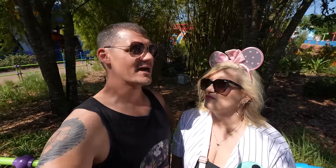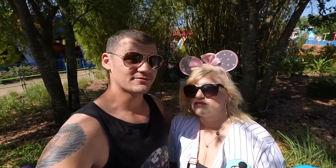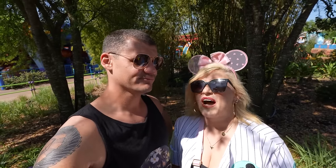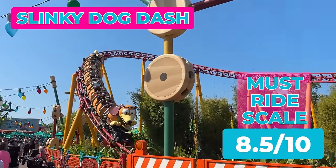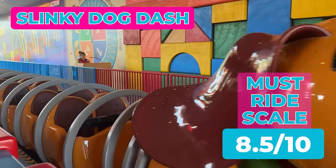All right, so where do we rank this objectively? Remember, these first rankings are all objective on the rideability scale. We'll give our subjective individual rankings later. I think on the must-ride scale, I'm going to put this at an 8.5. I think it is a delightful coaster. I think it is so much fun. It's especially great at night.